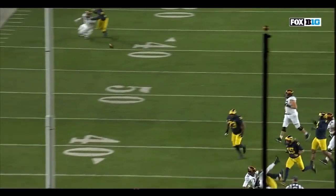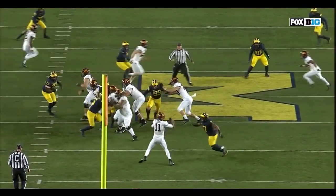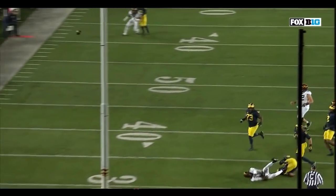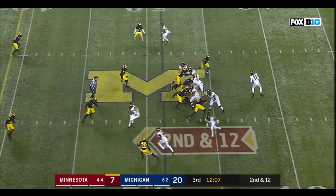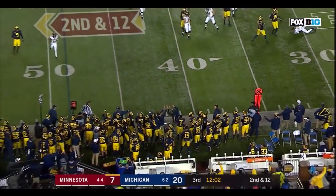Yeah, so Don Brown, every week he seems to be freeing up one guy the entire game. It was Devin Bush earlier in the year, and this game it was definitely Khaleke Hudson here. And Don Brown just brings him off the edge. He outnumbers Minnesota. Khaleke Hudson comes off the edge, untouched, athletic enough to not let the opposing quarterback get out of his grasp, and drags him down and draws the intentional grounding.